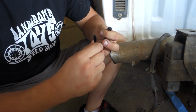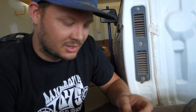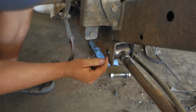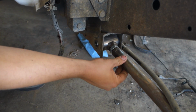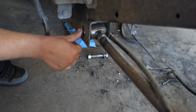Where'd you get these from? I had them custom made by Dustin. Dustin is Paul's brother-in-law. So he made me these. They go in there, and then we'll shave them down or whatever we need to do. It probably needs to go in further. But they'll go in there and hold this in the proper spot. Eventually we may make new mounts, but I think these will work.